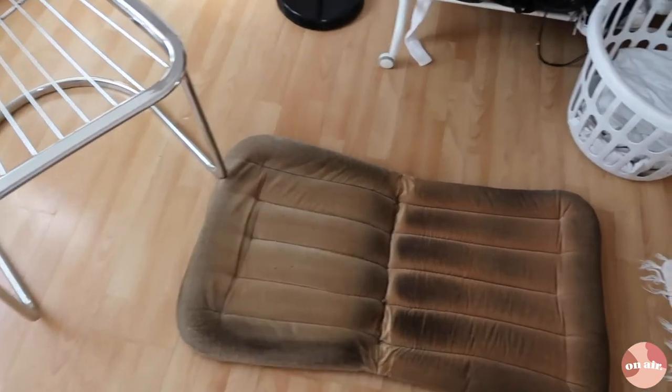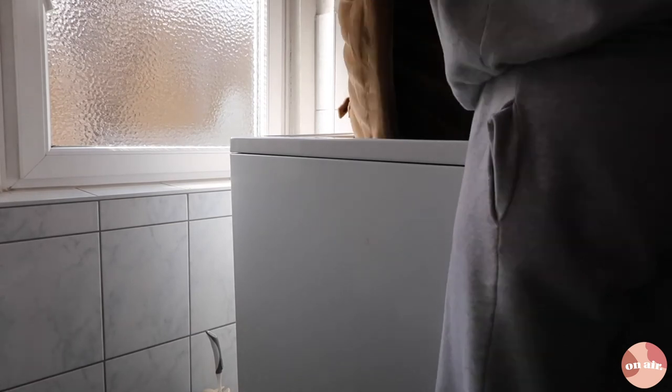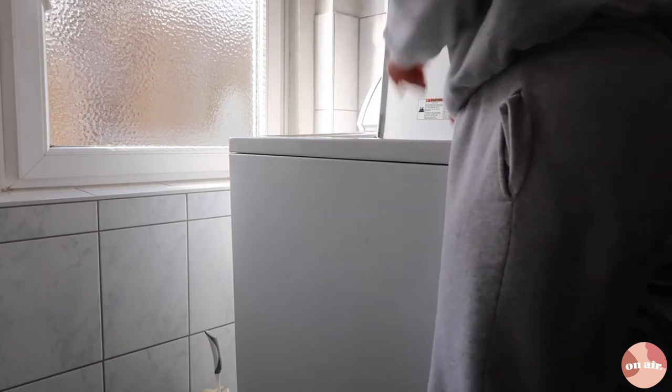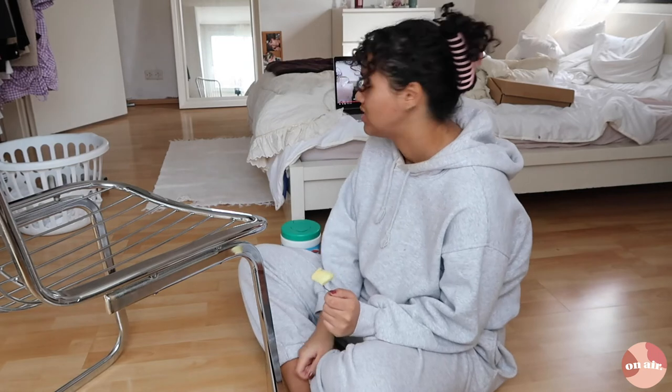Here's a new chair. And the old cushion. Today I'm going to be washing it and seeing what it looks like. Hello. So, I got this chair on eBay Kleinanzeigen, which is like a German kind of Craigslist, I think. And you can't really see it. I don't really have a picture of it before. I'll try to put one in, but let's see.